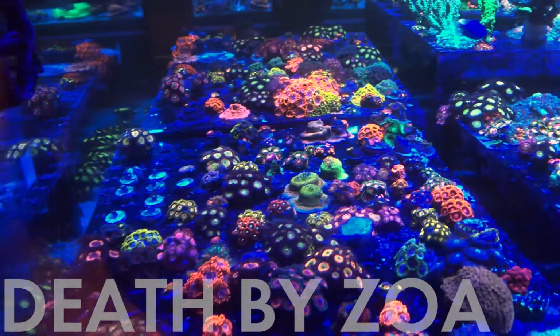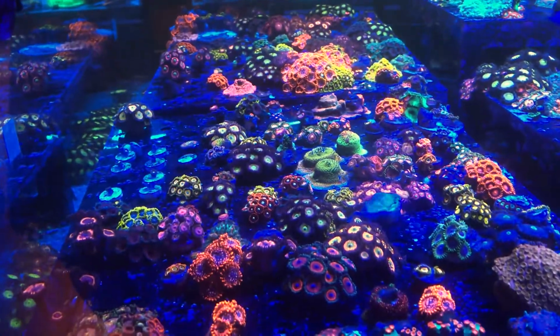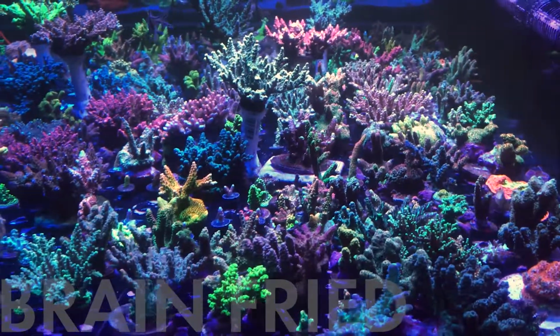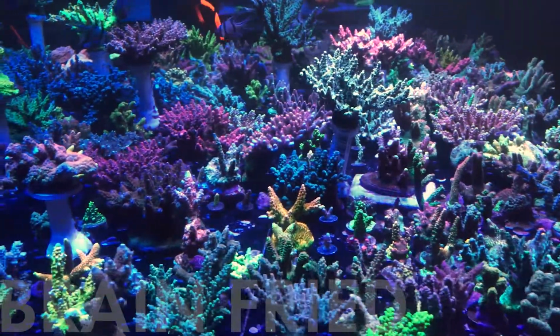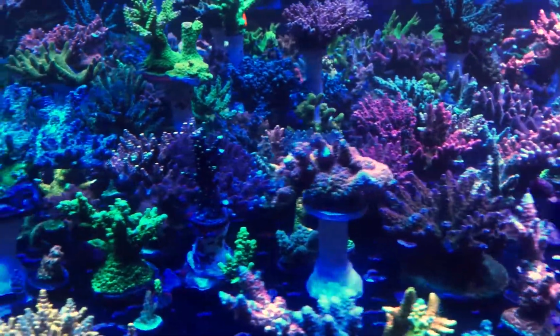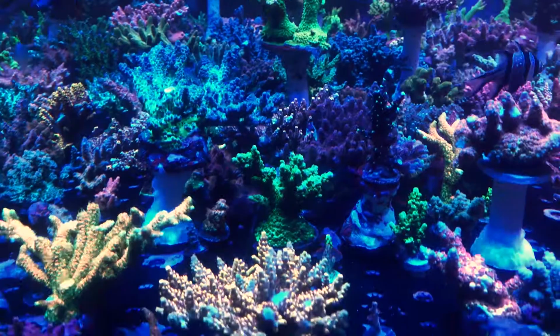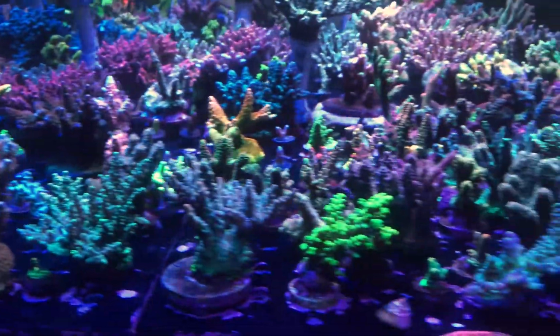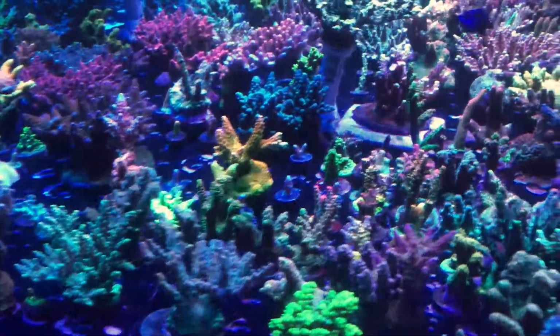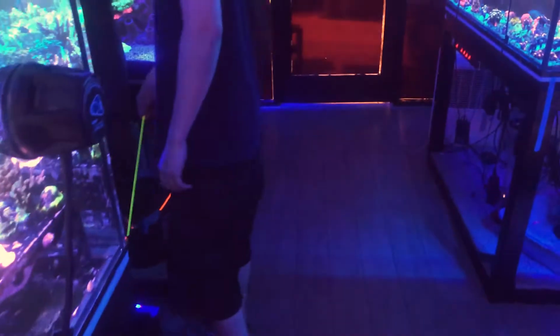Other than having almost every known zoa imaginable in a giant grow out tank, there was SPS. And folks, there were SPS of every shape, size, and color that you can possibly imagine. There were SPS here that I had never even seen before in my entire life, and some that didn't even have a name yet. Some of these SPS are not even released to the public and are simply here on a grow out so that at some point in the near future when they are released, they'll be sustainably aquacultured. I was blown away, and this was an opportunity for me to purchase some of the pieces that I've wanted for years, and I took full advantage of it.